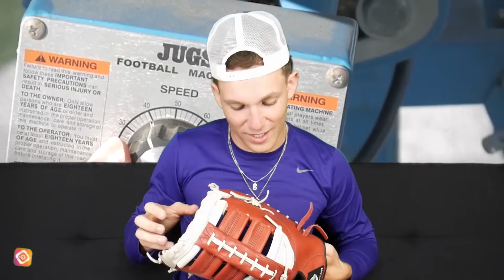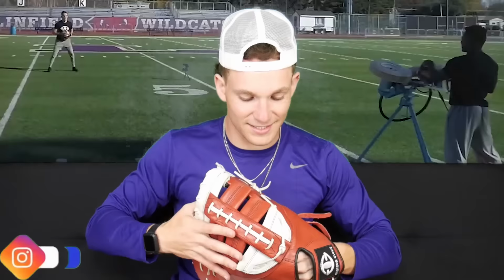The next item in my football bag is the Gridiron Glove. What's good, fellas? I know y'all have heard about this Gridiron Glove before. You probably think, wow, it's just an oversized baseball mitt. Like, why would anyone have this in their football bag?